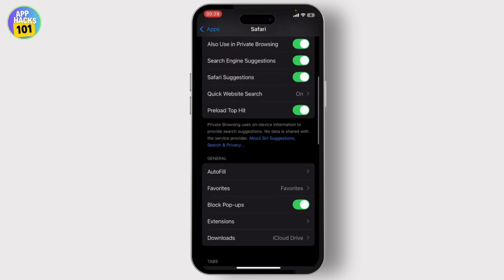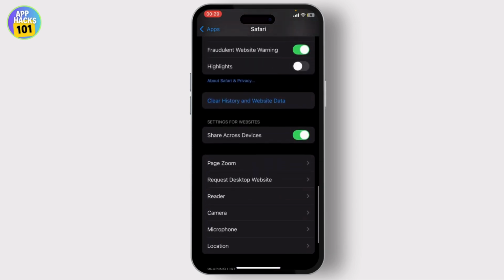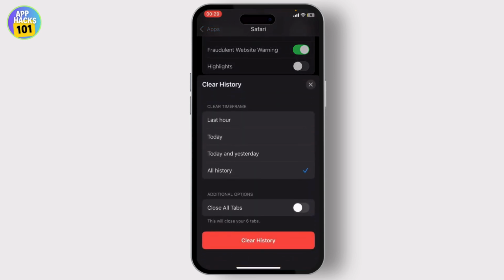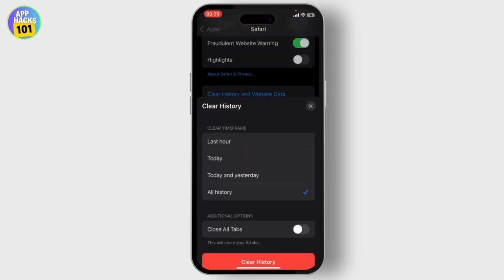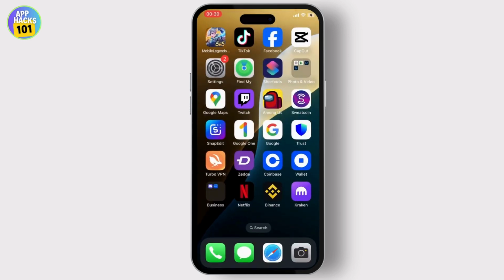Now after you're there, scroll all the way down, and after you scroll all the way down, you will see an option called Clear History and Website Data. So just tap on it and make sure that you've selected all history. Now after you've done that, just tap on Clear History and your history will get cleared, including your website data.